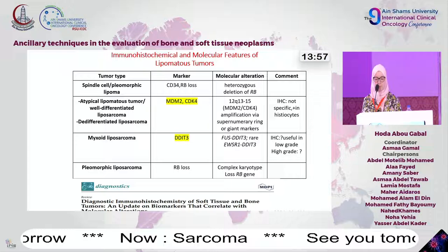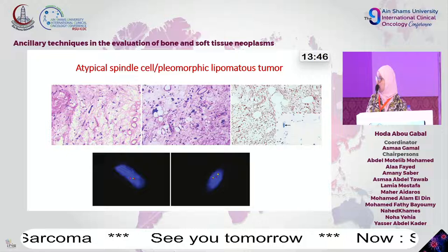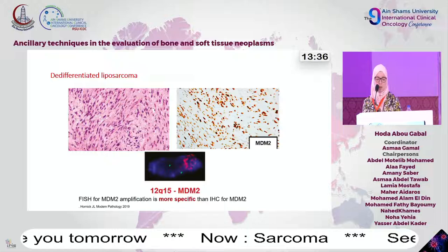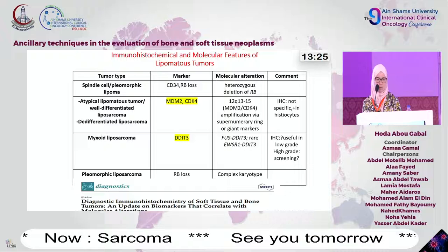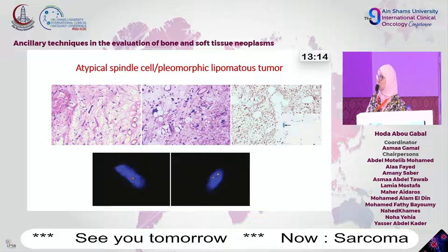This is a photo of atypical spindle cell and pleomorphic lipomatous tumor. It can cause a diagnostic dilemma with the atypical lipomatous tumor. Here we can see CD34 positivity and loss of the retinoblastoma gene.